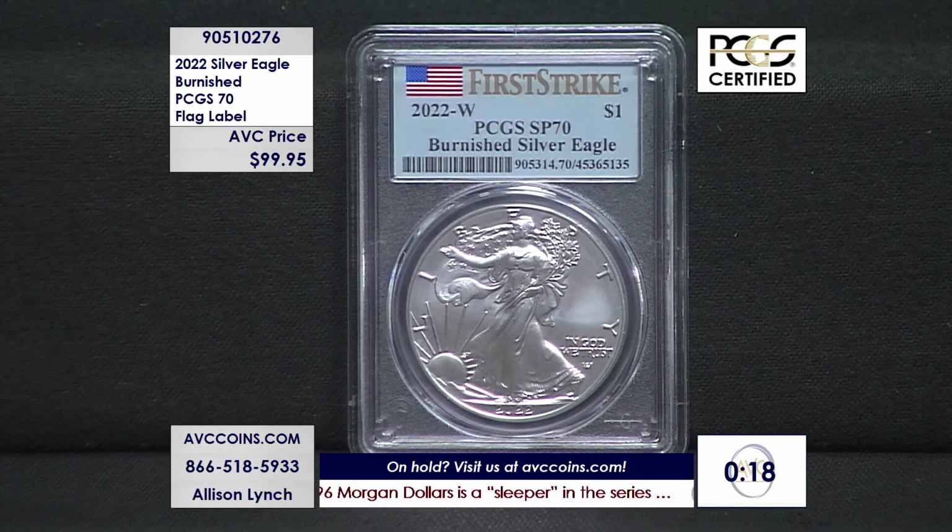It's all about the winners. This one wins by mintage, it wins by population, and tonight it wins by price as well, saving $80 off our competitors. We're at $99.95 for this 2022 Burnished Silver Eagle, graded perfect 70 by PCGS, guaranteed with that first strike label. So grab yours tonight, folks.